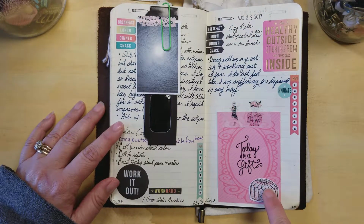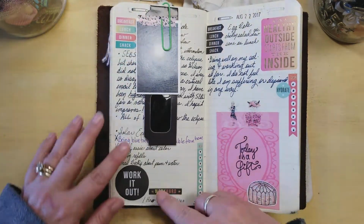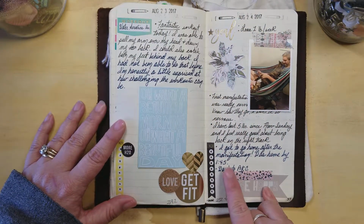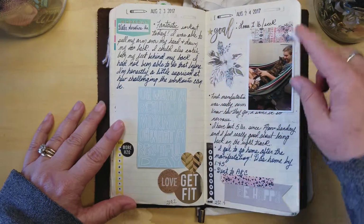Planner Society stuff. Planner Society washi tape is beautiful, but at least here in Colorado, it doesn't stick all that well. See, here it is again, coming up. Here's some Planner Society washi tape. It's beautiful. Planner Society.